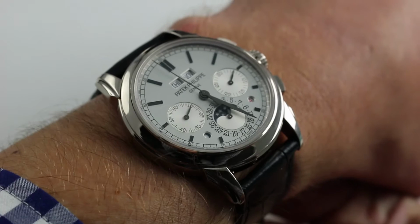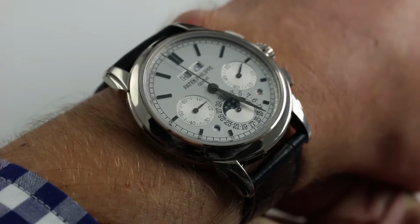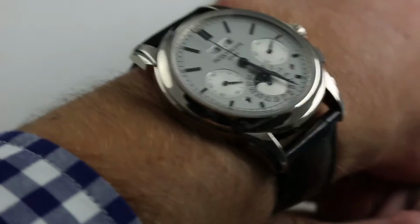Today, we're discussing the Patek Philippe 5270G-001 Perpetual Calendar Chronograph. You can see and purchase this white gold Patek Philippe Perpetual Calendar Chronograph on our website.